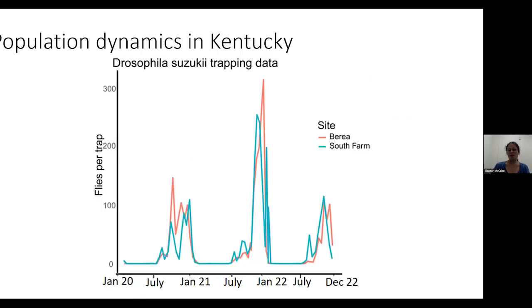So I've been looking at the population dynamics of spotted wing Drosophila in Kentucky over the last 3 years. And what we found is that the populations really start growing in July, but they actually peak later in the summer, in the early fall, and also in the winter. So like in November, December even. So the fruit that is most vulnerable are the ones that are fruiting from like August to November. So like late fruiting raspberries and blackberries. And things earlier in the season, like strawberries and blueberries, aren't as attacked here in Kentucky.